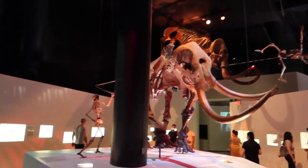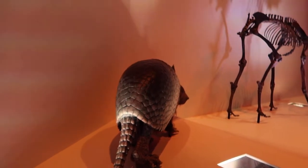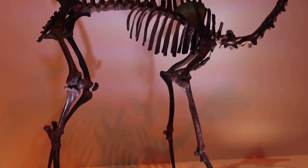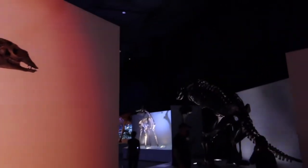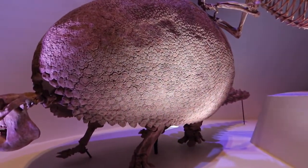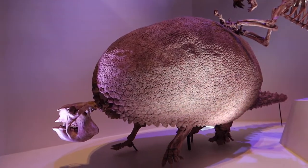All right, now we're going to go to the left, and we're going to look at some more modern-ish. You have a giant armadillo here. You're fine. This would have been a camel or a member of the camel family. And look at this guy. Look at this. So you have a cookie cutter saber-toothed tiger, an armadillo Zilla. That's massive.